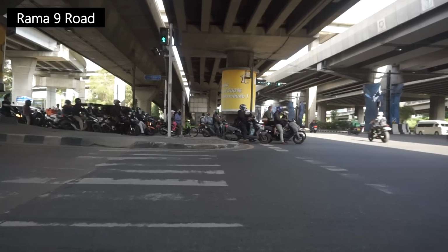Ideally, I would like to follow the exact route of the line, but I can't do that because there's an expressway here, and that will mean I'll be trespassing. So I'm gonna have to find my way to the next station, which is Ramkhamhaeng 12, on an alternative route. So bear with me on this one.